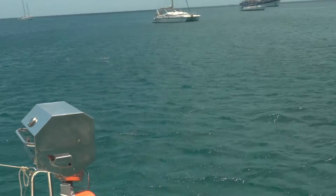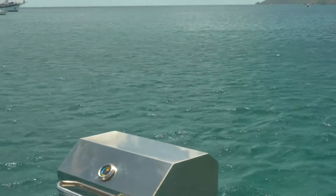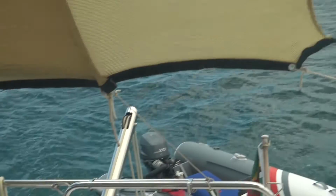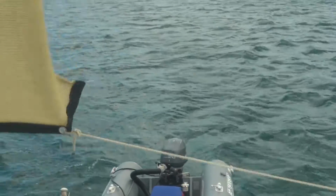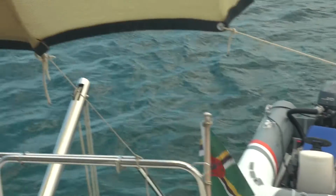Nice barbecue there. Let's see if we can get out of the wind a little bit. Here we go. Nice Magma propane barbecue. It's actually running off this propane tank here. That's set. Nice tender. It's an aluminum bottom, double floor tender with a center console on it. It has a 20 horse Yamaha 4-stroke engine. Just rode out here in it. Rides great, very comfortable.